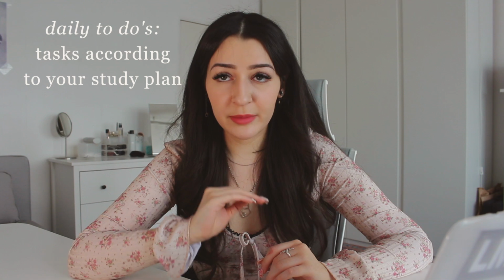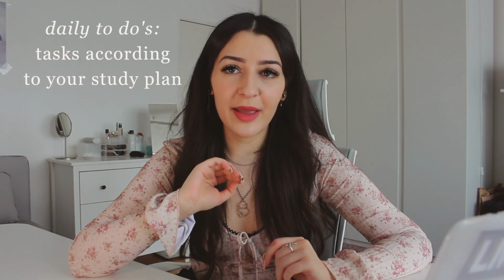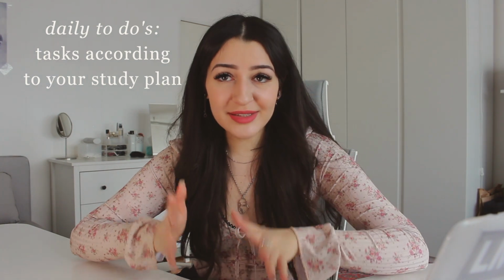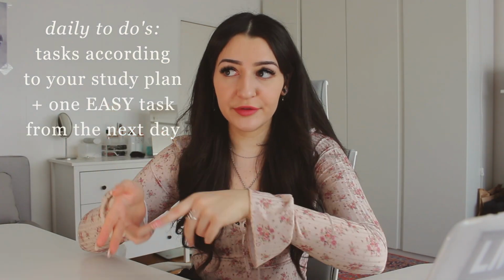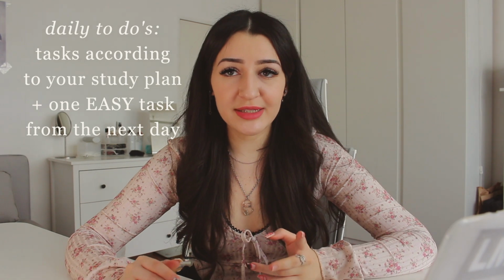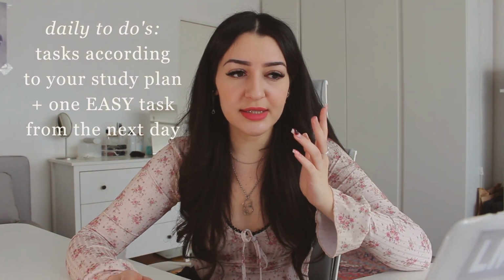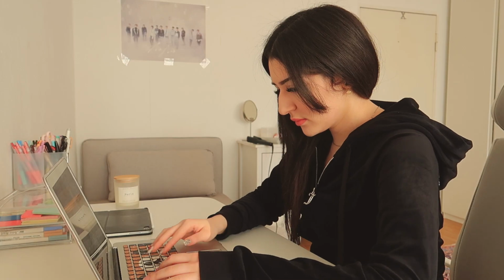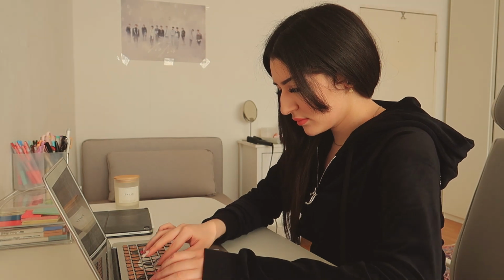I don't aim for the minimum requirement each day. I aim for a little bit higher than that, which is the minimum requirement plus 1 task from the day after. But this task should be pretty easy to do. The reason why I do this is because it gives me a little bit of time pressure, because again, I struggle with procrastination a lot, and by doing that I kind of think that I have more tasks to do than I actually have to do.